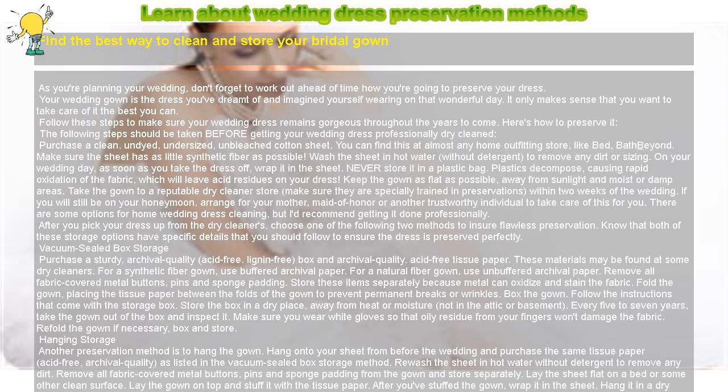After you pick your dress up from the dry cleaners, choose one of the following 2 methods to ensure flawless preservation. Know that both of these storage options have specific details that you should follow to ensure the dress is preserved perfectly.